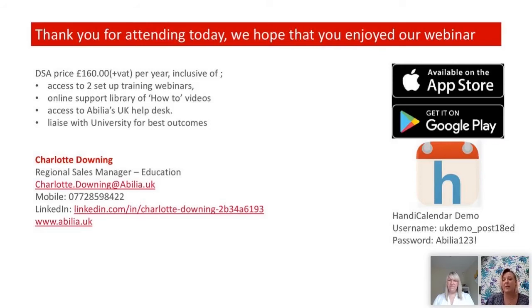So that's kind of what the admin person does, and the admin person can also add support people to the user account. The support worker account, they don't have their own HandiCalendar account, because they are literally just a support person for that one user, or possibly 2 or 3 users. And if that's the case, then they'll be able to go in and out of various different calendars.